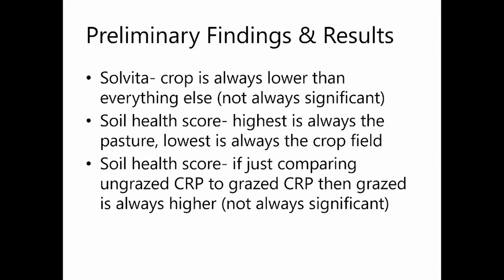Soil health score, that composite score that the lab computes, was always highest in the perennial pasture and always lowest in the crop field. When we compared just the grazed CRP and the ungrazed CRP, the soil health score in the grazed CRP was always higher. So we were showing exactly what we were hoping to show, but unfortunately, it's a complex study because there's different soil types that these were established on.